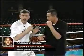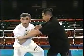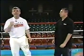Now, when he does that, I noticed that in the past, Harrison will look to grab when he gets hit with a punch. That's where Guinn must not cooperate. Drop down and punch or step back, create distance, keep it going, and get a big win that both these fighters need tonight.